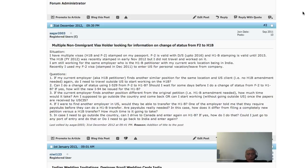Okay. Can I start working without going outside USA once the papers are received? No, you cannot. You've got to wait until the H1 is adjudicated, and either you get the H1 I-94 through an amendment within USA, or you go outside and come back with the visa stamping.